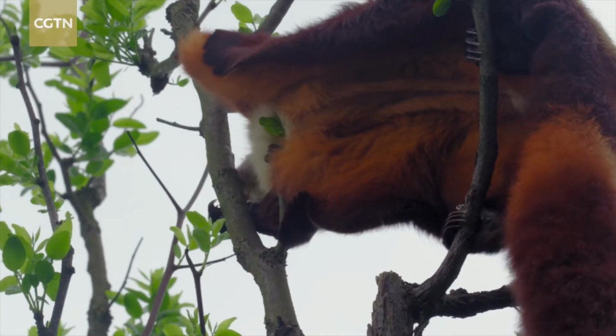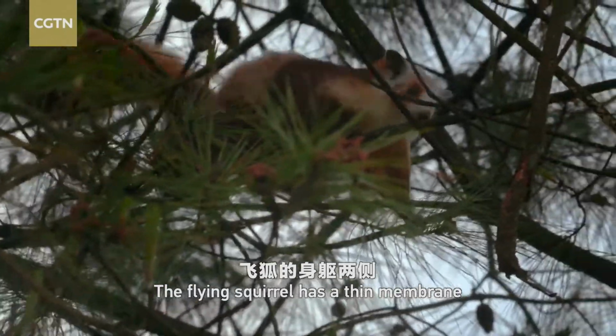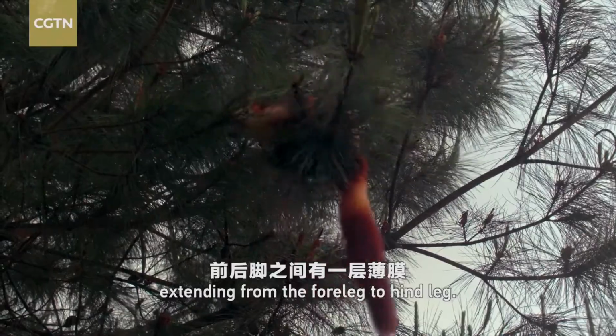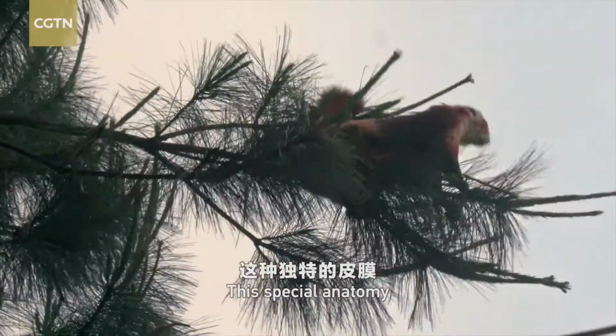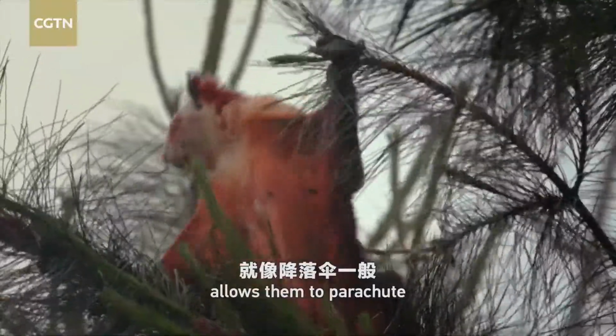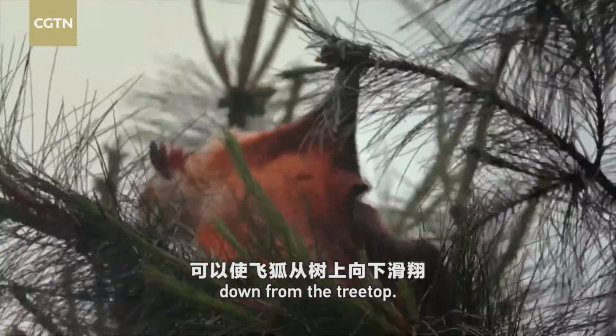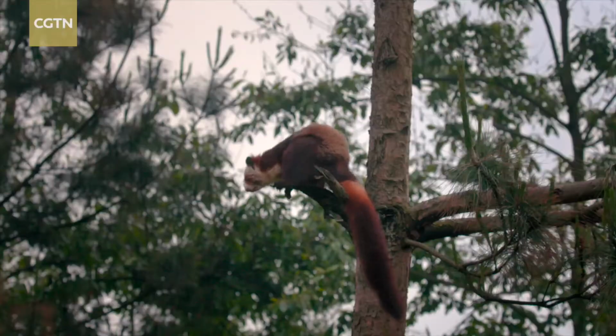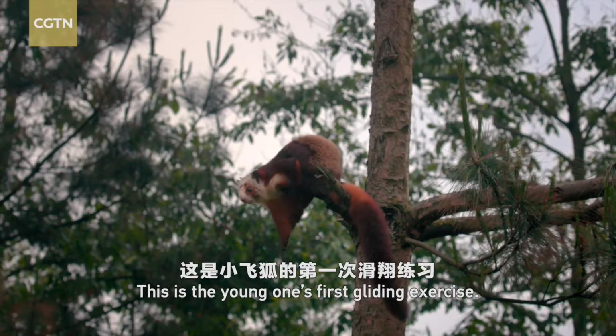gliding. The flying squirrel has a thin membrane on either side of its body, extending from the foreleg to hind leg. This special anatomy allows them to parachute down from the treetop. This is the young one's first gliding exercise.